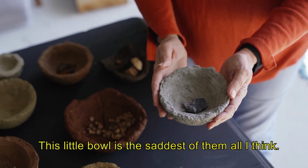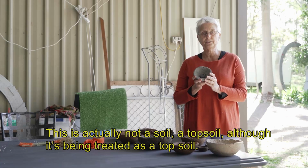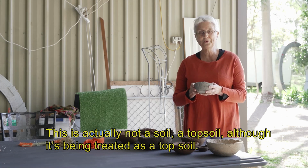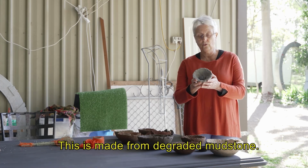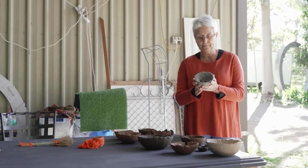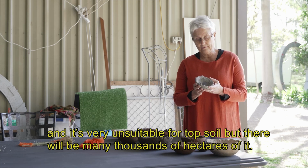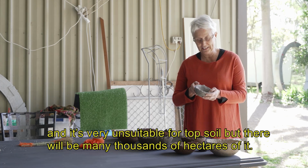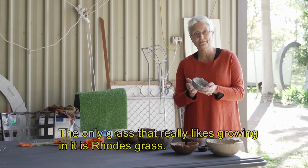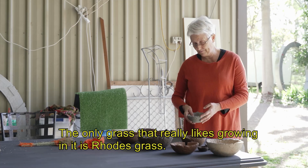This little bowl is the saddest of them all, I think. This is actually not a topsoil, although it's being treated as a topsoil. This is made from degraded mudstone. So it's highly alkaline, and it's very unsuitable for topsoil, but there'll be many thousands of hectares of it. The only grass that really likes growing in it is Rhodes grass.